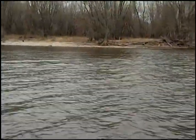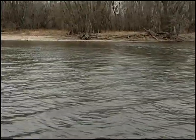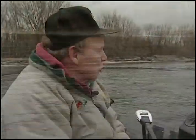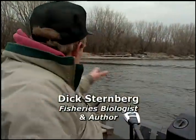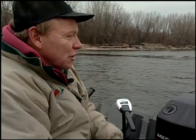The wing dam is actually where the slack water is, and it starts to get a little more turbulent down below. So we're going to anchor up above here. You know, there's always a sweet spot on a wing dam. The fish could be anywhere from shore on out to the end of the wing dam.